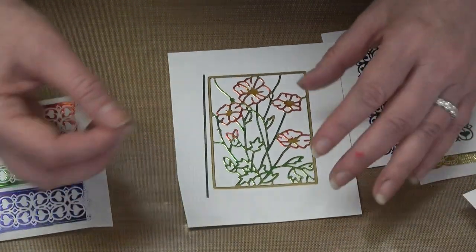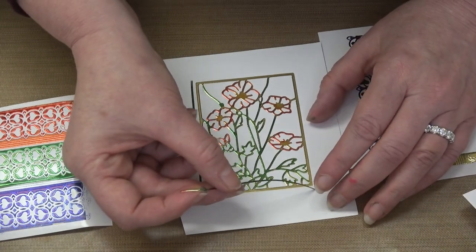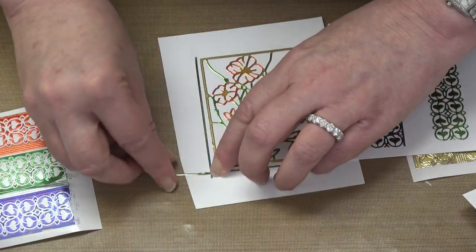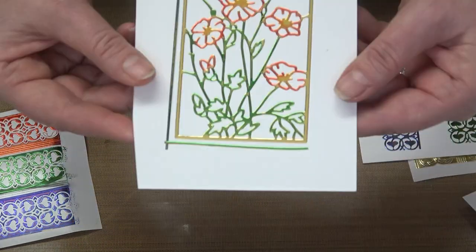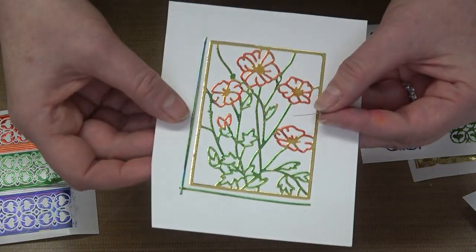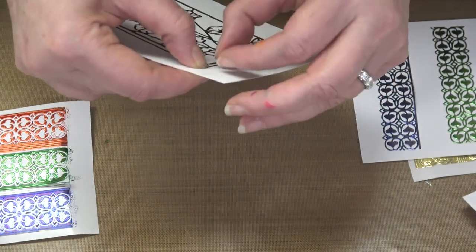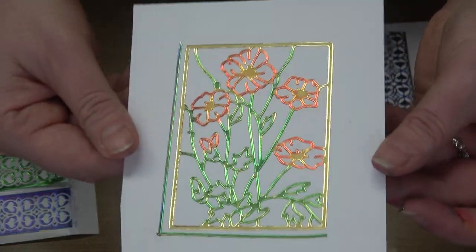And the nice thing about these is that you don't have to cut them. You literally can just snap them right off. They just snap right off. So you can create your border. You don't even have to cut it. You just snap right off. And trim them down.